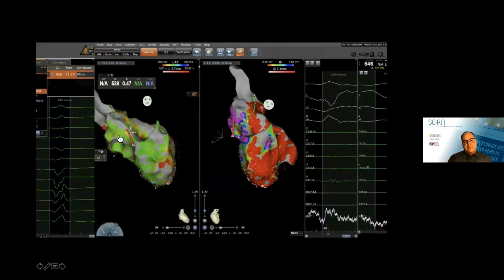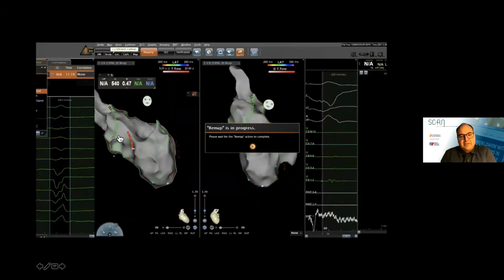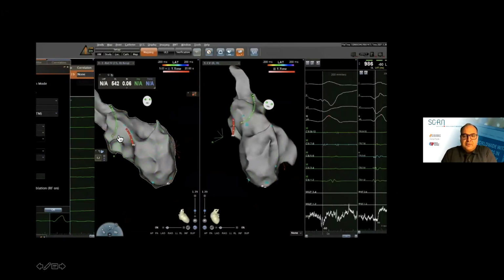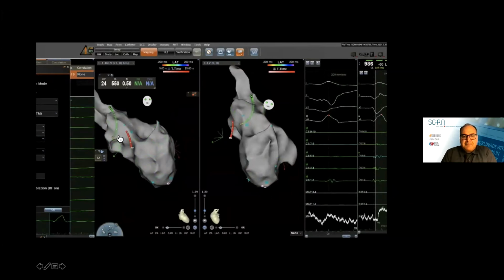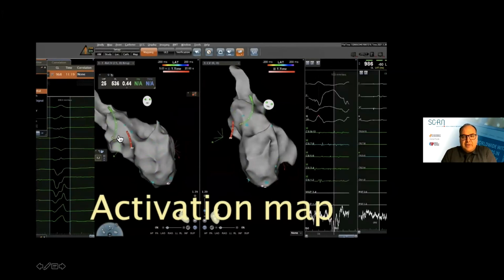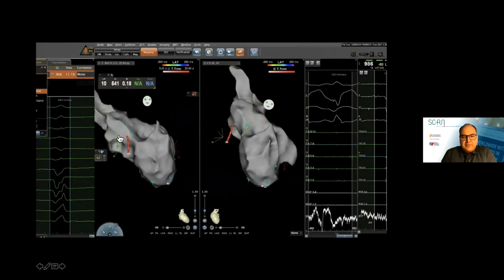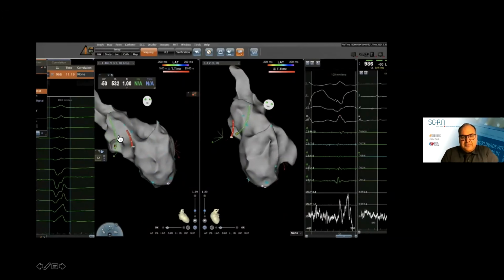So here you see the map has changed from voltage map to activation mapping. And we'll use the same catheter, continue the activation mapping. We were suspecting, based on the morphology of the 12 leads, to have an exit site somewhere close to the infraseptal region. So I'll start with that area first.